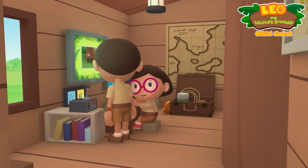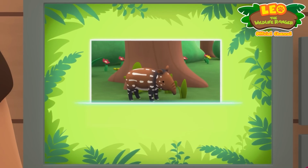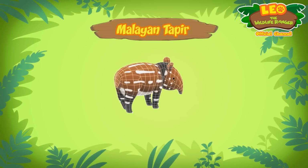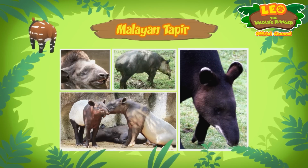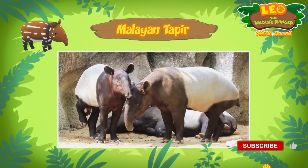So did you find out what animal it is? Hi, Leo. The animal you found is a baby Malayan tapir, also known as an Asian tapir. A Malayan tapir? There are 5 different types of tapirs, but Malayan tapirs are the only tapirs found in Asia.